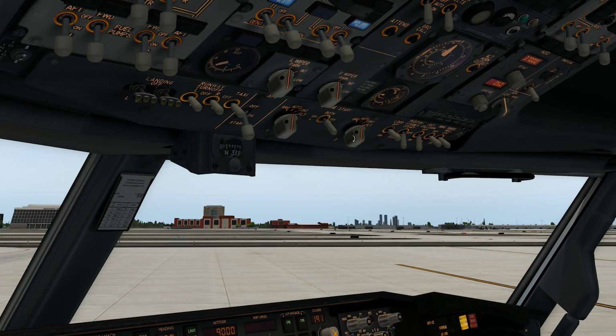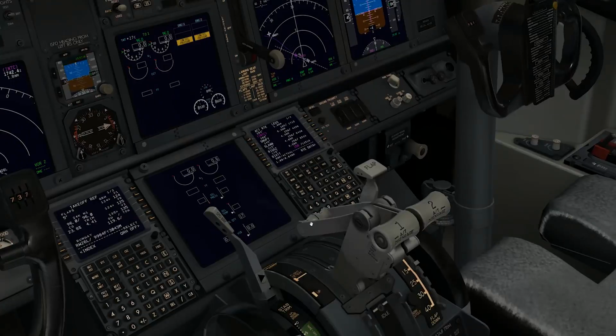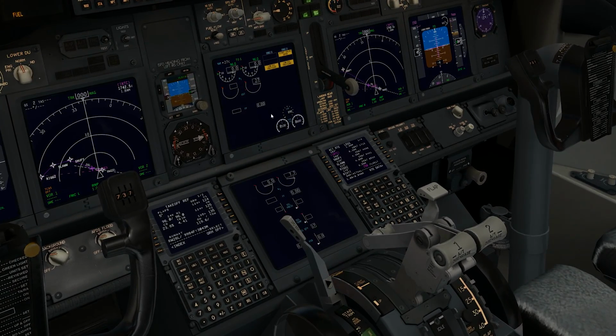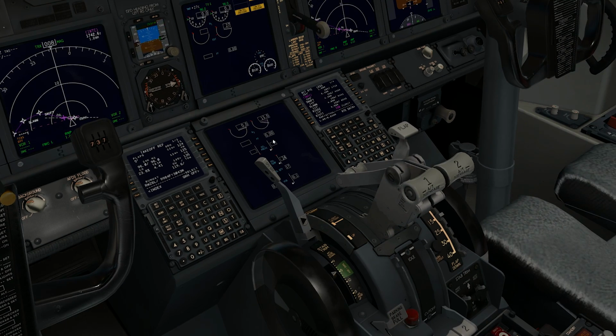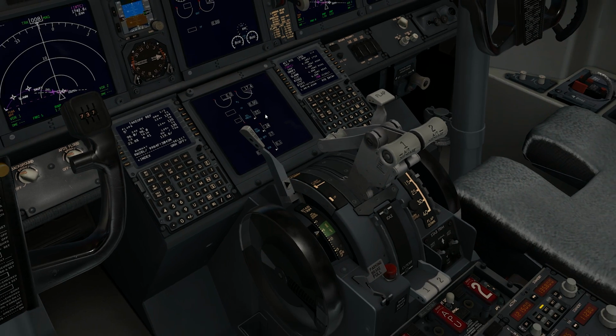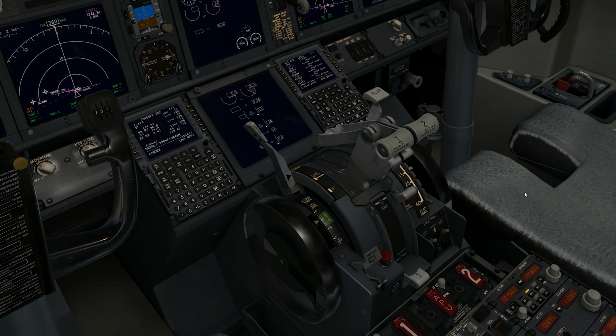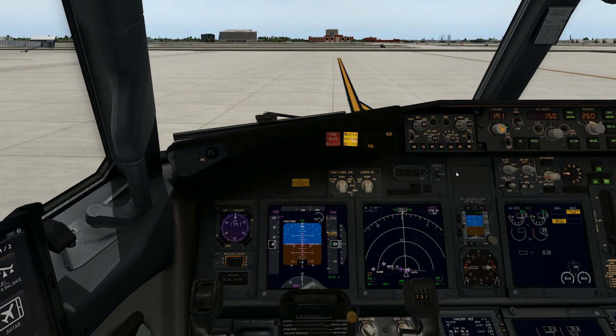Let's go ahead and start engine number 2 first. Click it to the ground position, and start valves open. We have N2. Or sorry, N1. No, we have N2. Okay. Been a while. Haven't flown the 737 in a while. There we go. And waiting for 25% on N2, and we'll increase the fuel. There it goes. Like that. And we have a good start.